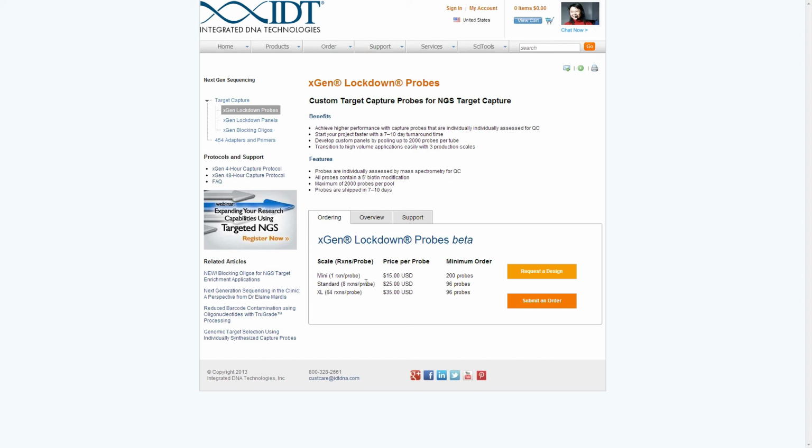Okay. Here's another question for you, Rami. This person wants to know if the xGen lockdown probes can be used to capture longer sequences, and what they're asking is, how would they use the target enrichment to sequence multiple genes that are longer, like up to 5 kb?